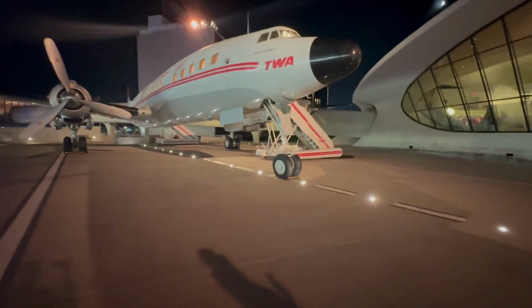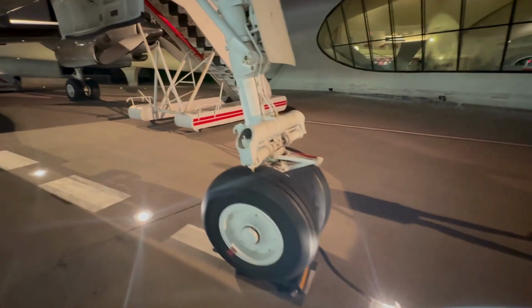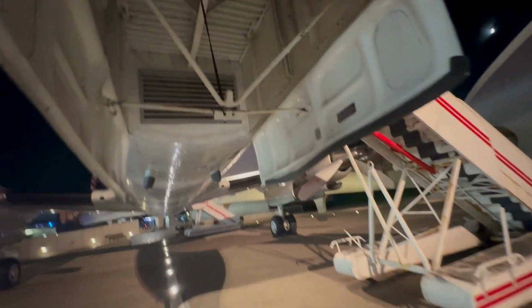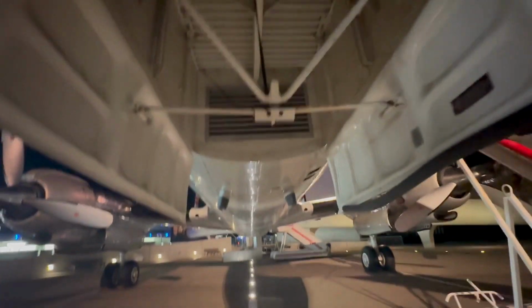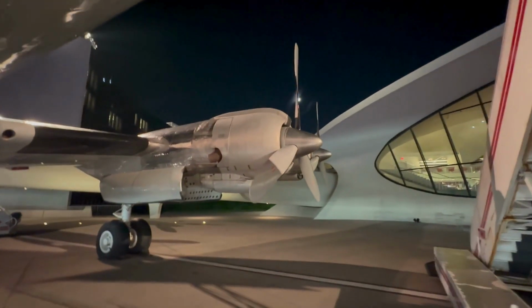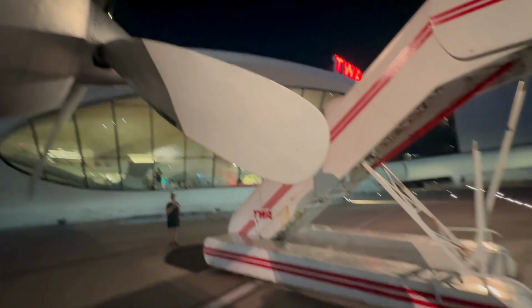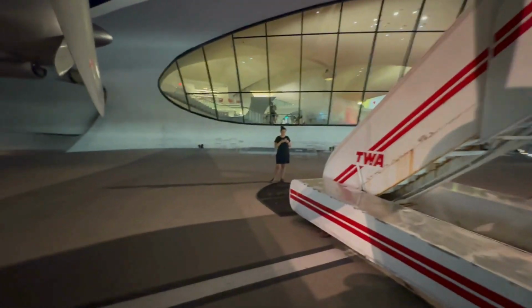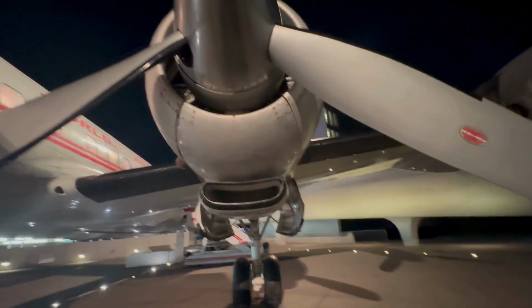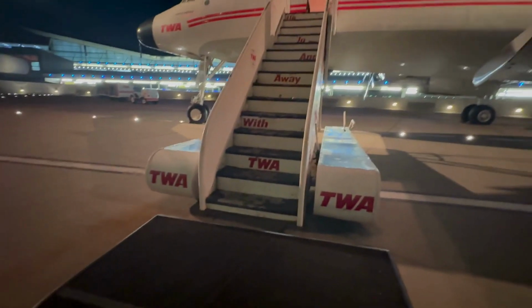Say hi, babe. Hi. So let's see what's underneath the belly of the beast. I think this is a model. Not sure. But this is a big propeller. Watch your feet.